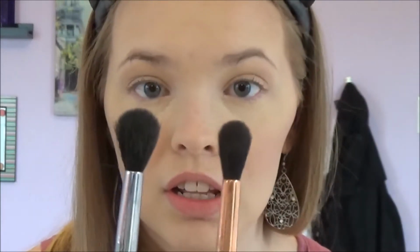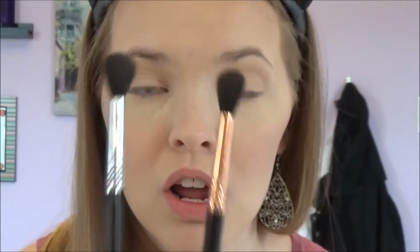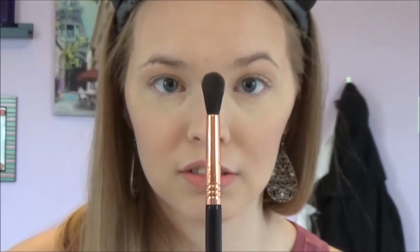Yes, it is a Sigma E40, but I have two, and one's fluffier than the other because I think it got washed wrong. So this is going to be confusing, but if you have a fluffier brush like this one, this is what I'm using. Confusing, I know, but I use them two different ways because one's fluffier than the other and it gives you two different results. So something fluffy like this, I'm going in with Nudie, Commando, and Tinted.